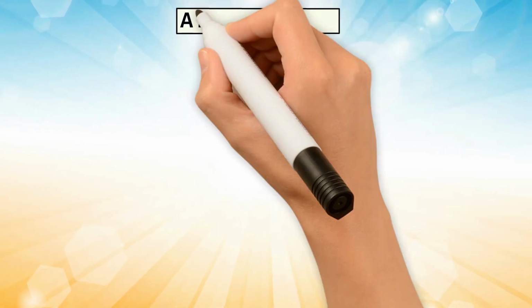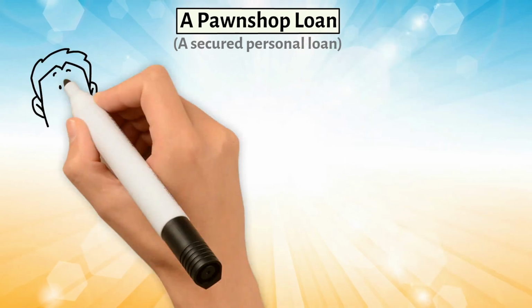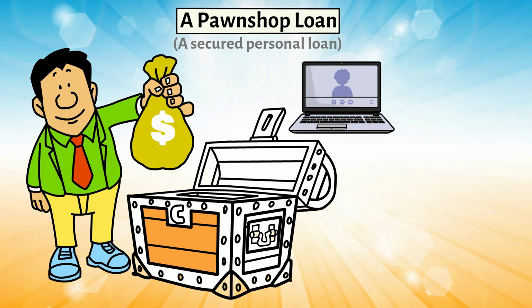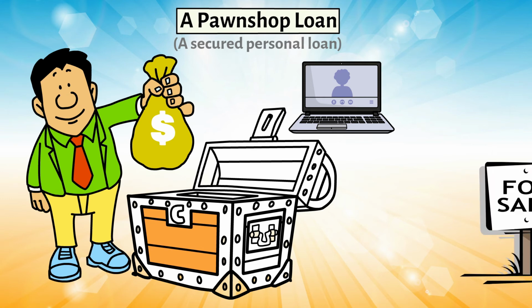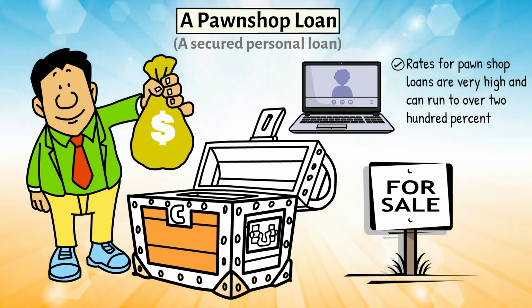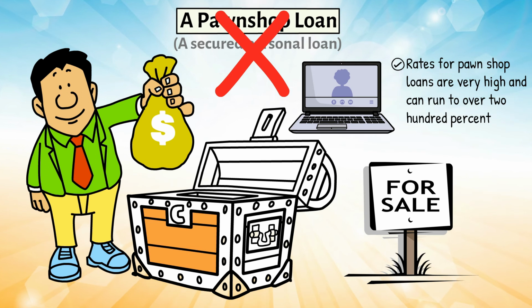A pawnshop loan is a secured personal loan. You borrow against an asset, such as jewelry or electronics, which you leave with the pawnshop. If you don't repay the loan, the pawnshop can sell your asset. Rates for pawnshop loans are very high and can run over 200%. Like payday loans, you should never get a pawnshop loan.